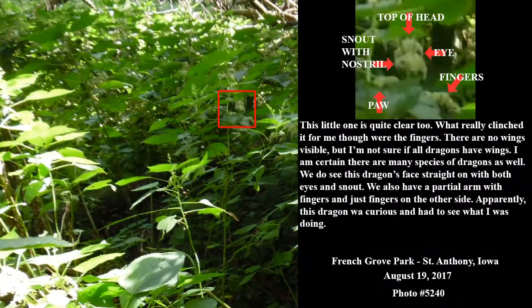This little one is quite clear too. What really clinched it for me, though, were the fingers. There are no wings visible, but I'm not sure if all dragons have wings. I am certain there are many species of dragons as well. We do see this dragon's face straight on, with both eyes and snout. We also have a partial arm with fingers and just fingers on the other side. Apparently, this dragon was curious and had to see what I was doing.